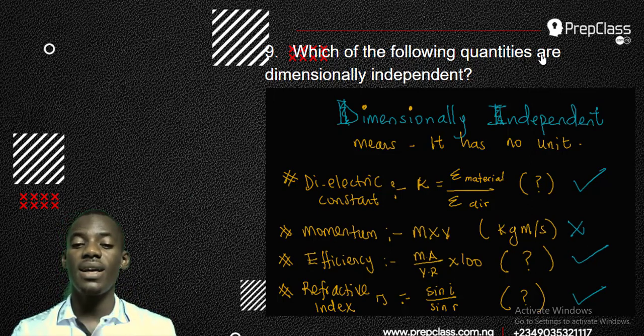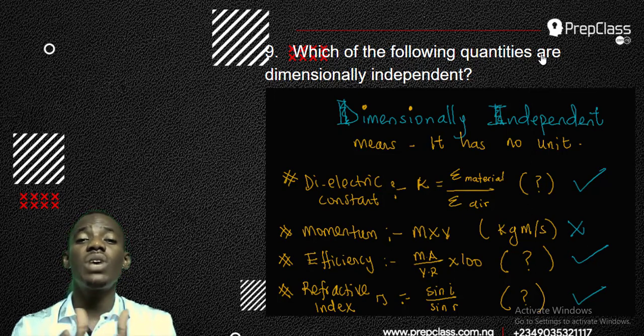It is not independent. The next one is efficiency. Efficiency is mechanical advantage over velocity ratio times 100. It has no unit. So if your efficiency is 50, you just write 50%. You can't say 50% Newton or 50% meter. So efficiency is dimensionally independent.